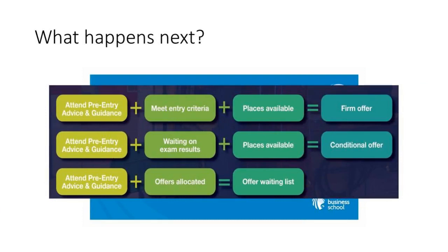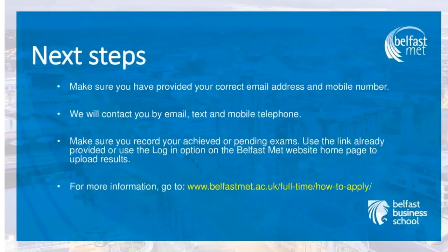So what happens next? If you have 64 UCAS points and you also have GCSE English and Maths, you can enrol in the course today. If you're still waiting on results of appeals, you may be given a conditional offer, but all of this can be done on the BMC website. You just need to ensure your details and all of your certificates are uploaded onto the account that you can create.